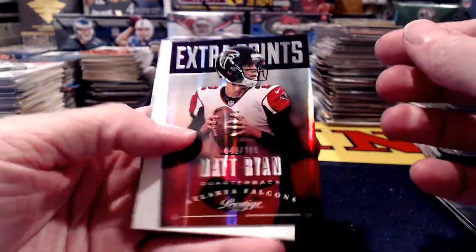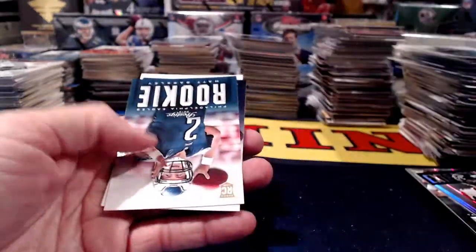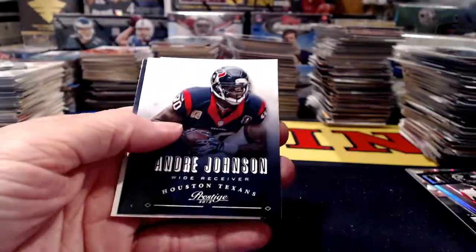There's Matt Ryan to 100. And we are rolling up on the end of it here.